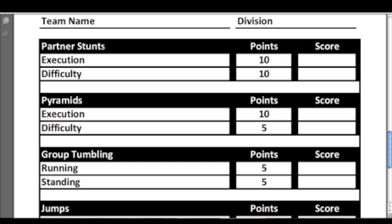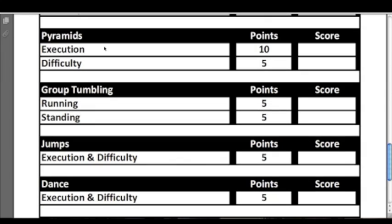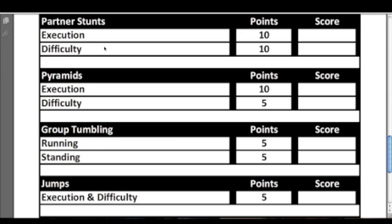So really just look at your rules, determine what you can do that's the most difficult, but make sure that you can do it well, because these are both worth 10 points, and that's pretty much the biggest segments on there, 10 points. So you want to make sure that you're doing all of it and doing it well.